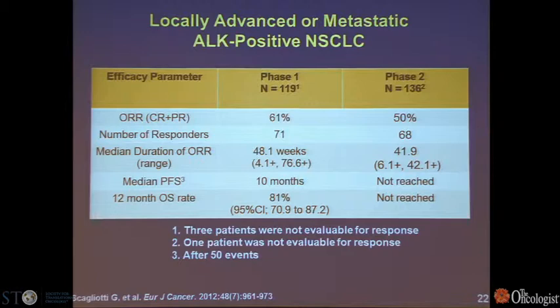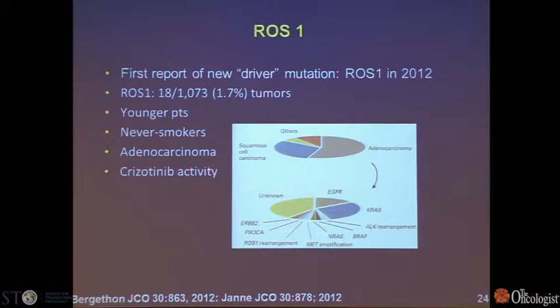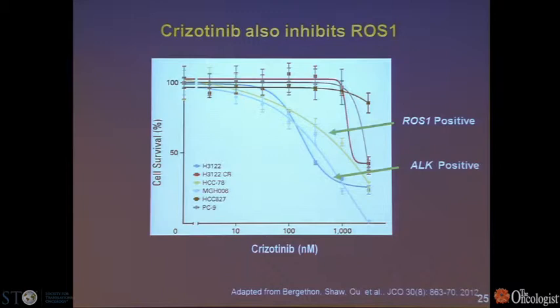The other interest is a ROS1 rearrangement. This was recently reported at ASCO. Looking at adenocarcinomas, they found the ROS1 rearrangement in about 2% of tumor cells. They tend to be younger patients, never smokers, with adenocarcinoma. They had cell line data suggesting that patients with ROS1 rearrangements would have a very similar response to crizotinib. If you see right there, these are the ALK positive patients, and there are the ROS1 positive patients. I think it's important that there was a strong preclinical rationale for investigating this therapy in the ROS1 rearranged patients.